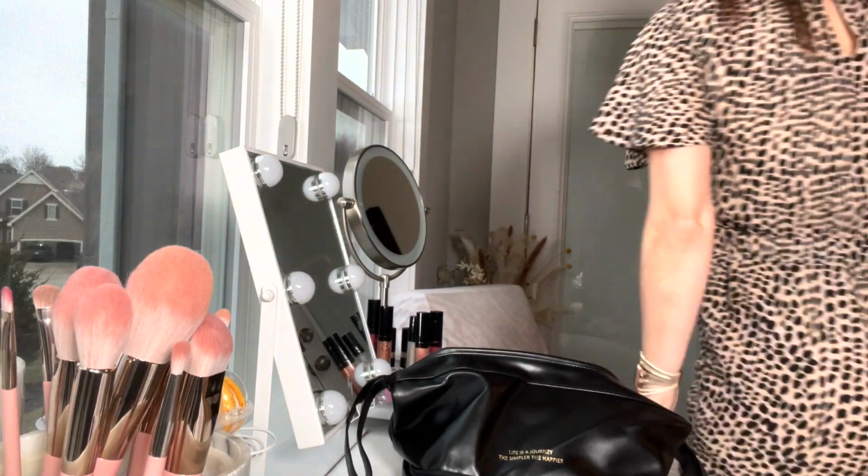Life is a journey. Grab this lush leather travel bag for life on the move.